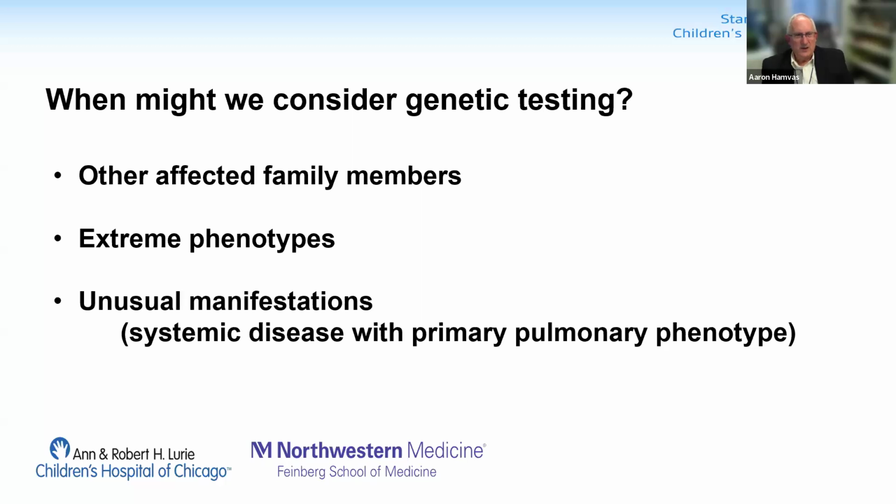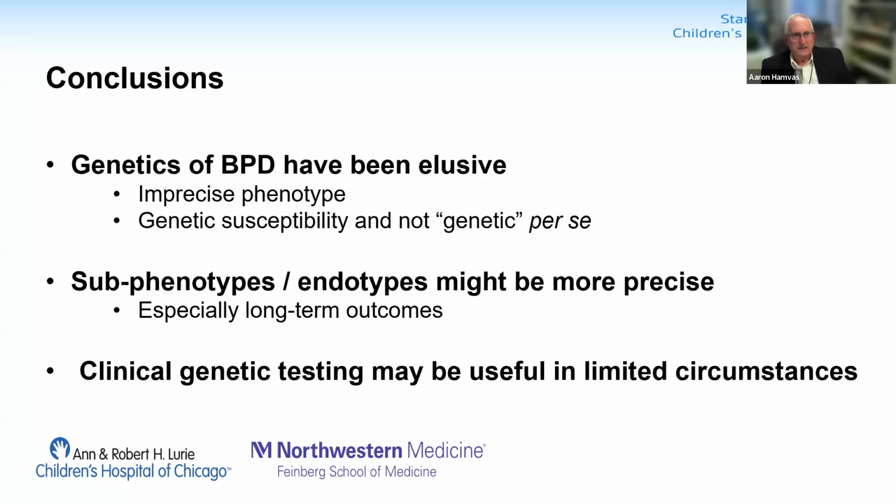And then certainly if there are unusual manifestations, so, you know, do you have a systemic disease with a primary pulmonary phenotype that could potentially be informative? So I haven't answered the question, but I hope that at least this provides a framework for thinking about when to go through with genetic testing.